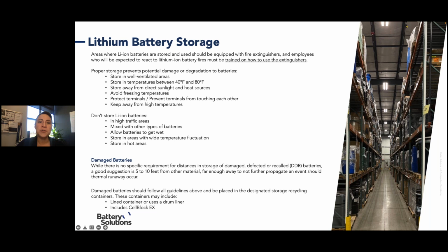And batteries are stored in so many different ways. They can be stored in pallets and drums and small containers and cardboard boxes, etc. We'll talk about that in just a second, but no matter what we're doing, proper labeling is critical to ensure that you're following regulation.